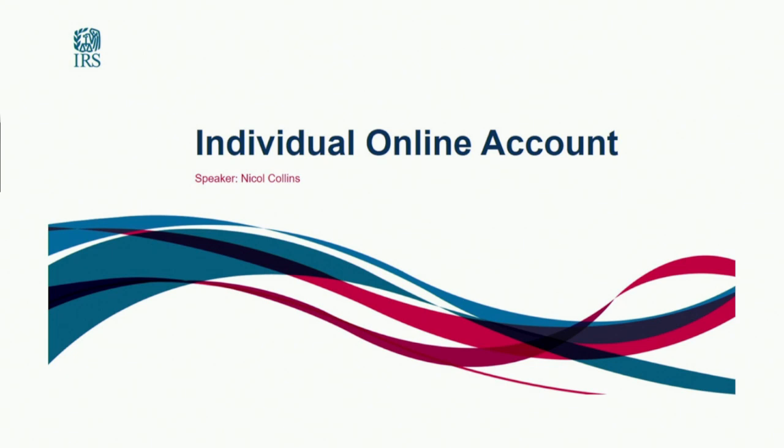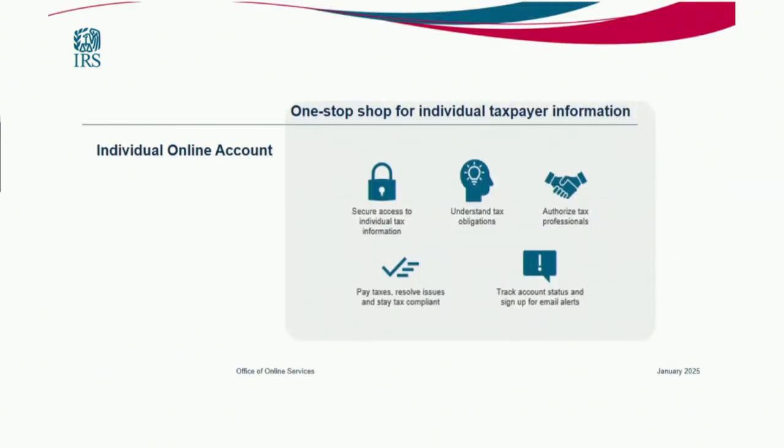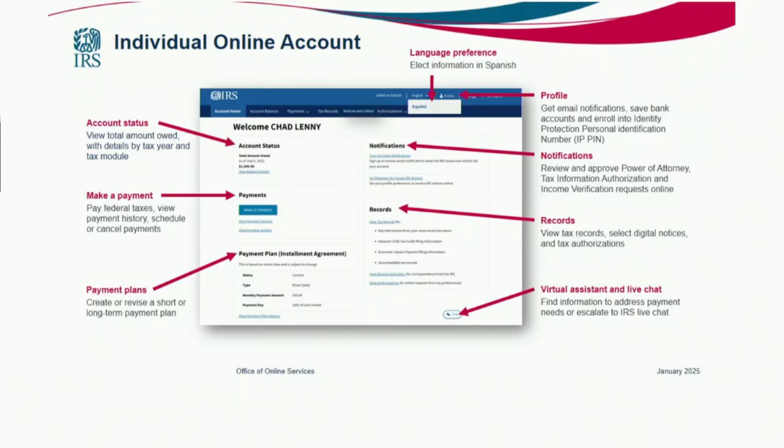So now we're going to move on to our second product, which is individual online account. So we've been developing individual online account as a one-stop shop for all taxpayer needs. It'll also help to make it easier for you to support your clients. Currently, taxpayers are able to securely access comprehensive tax information, pay taxes, resolve issues, and stay tax compliant. Authorized tax professionals understand their tax obligations, track account status, and sign up for email alerts. Encourage your clients to use online account for individuals to make their personal tax management and tax authorizations as secure and easy as possible. And the best way to do that is to use it yourself because you are a taxpayer too.